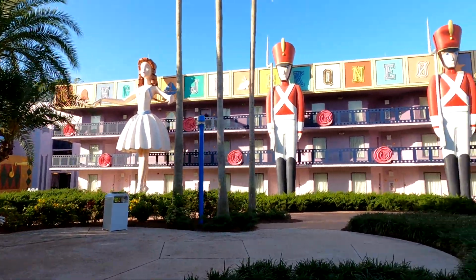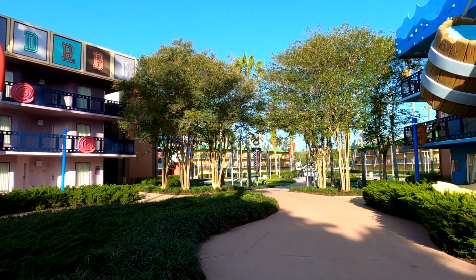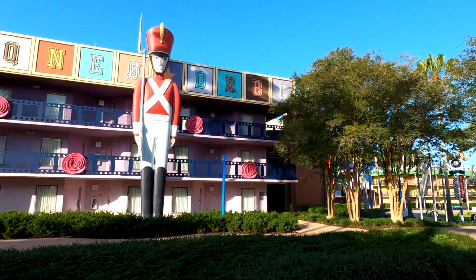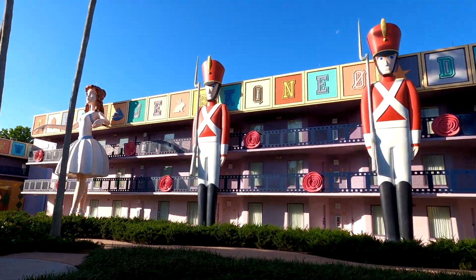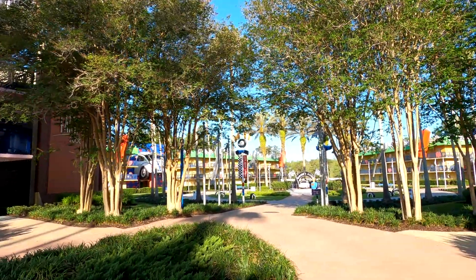Now we are headed back over to the Herbie the Love Bug area. Now I thought this was pretty cool, the back side of the Toy Story place. Really neat. But now we're gonna go check out Herbie the Love Bug.